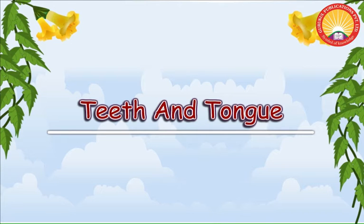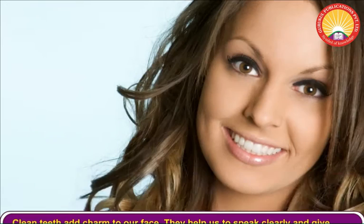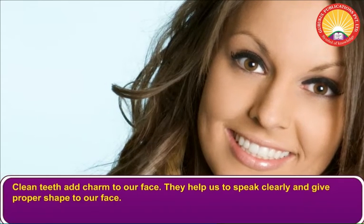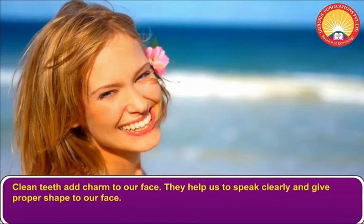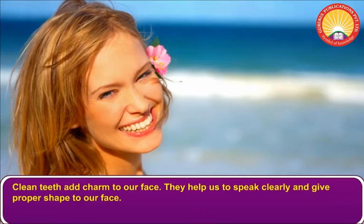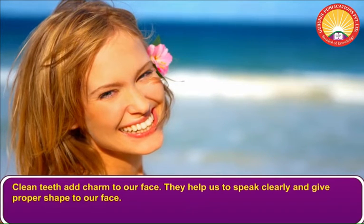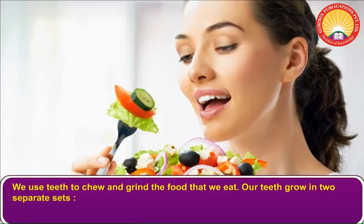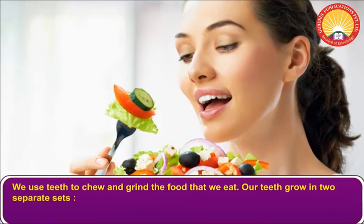Teeth and tongue. Clean teeth add charm to our face. They help us to speak clearly and give proper shape to our face. We use teeth to chew and grind the food that we eat.